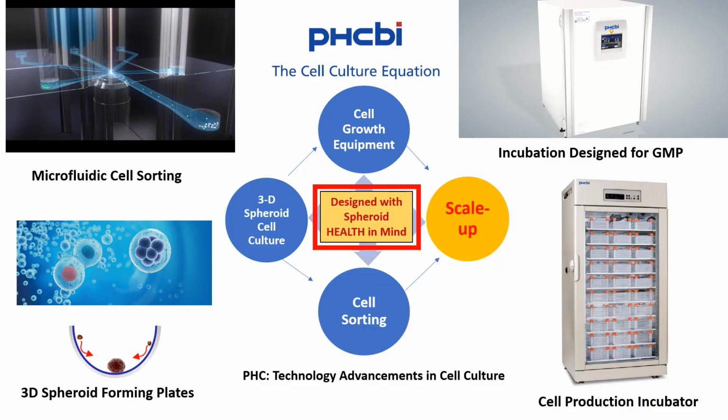So to wrap things up and to tie everything together, with the expansion of our life science technology offerings, one theme remains constant. All our equipment offerings are designed with cutting-edge Japanese engineering and have evolved with cellular health in mind. This central principle of design holds true regardless of where you are in the research or scale-up continuum. The studies and data discussed today all use the PHCbi family of equipment: live cell imaging, cell sorters, cell culture plates, and CO2 incubators. All are built with a unique design and control systems to deliver very stable, very healthy culture conditions and cutting-edge imaging systems.